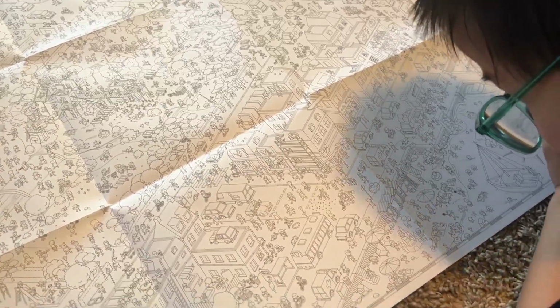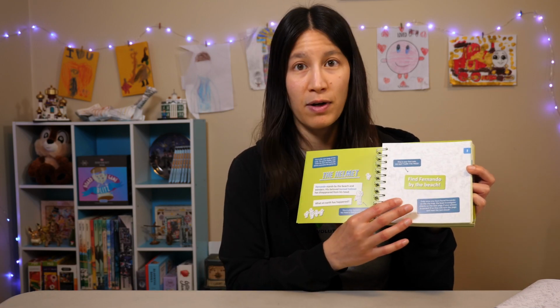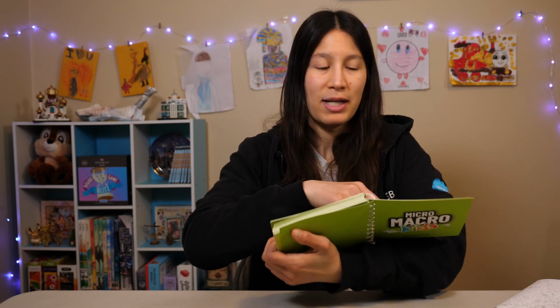And the way you solve the cases is first there's an investigator booklet, and this has what the cases are. For each case, it'll have a description of what's happening and what you're trying to find. Once you find it on the map, you can point it out, and then the person who is reading the case booklet, which in my case is me, will flip to the next page and see if they're right. To check, it has a zoomed in picture of what they're finding.